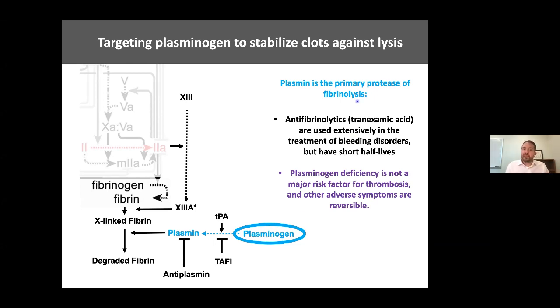Interestingly, inhibitors of plasmin are used extensively in the treatment of bleeding disorders, but they're not good therapies. They have very short half-lives, so they're one component of treating patients with bleeding disorders, but oftentimes a very small component. For patients that do take large quantities of these drugs regularly, a few times a day, there are bad side effects because they have to take so much of this particular small molecule.